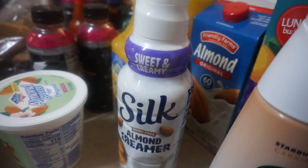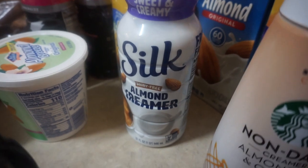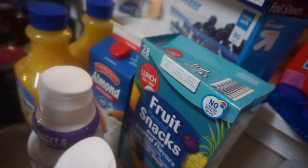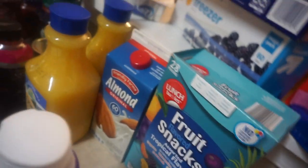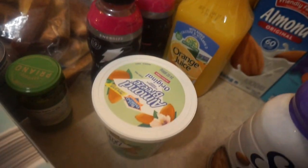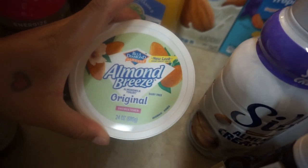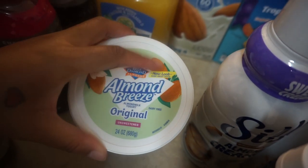I had sweet cream from a different brand, and I like it. I haven't tried the Silk one yet. Dairy free. And the back is our fruit snack. Some almond milk. Orange juice. And I brought some original unsweetened almond yogurt.